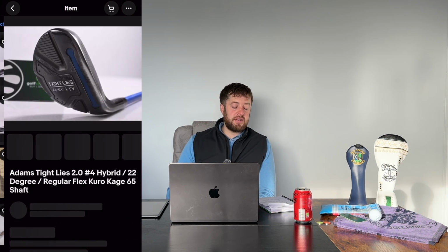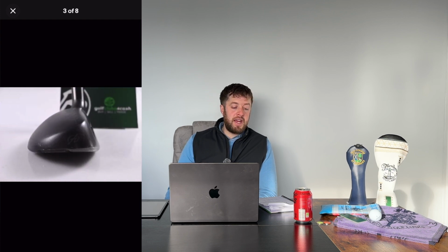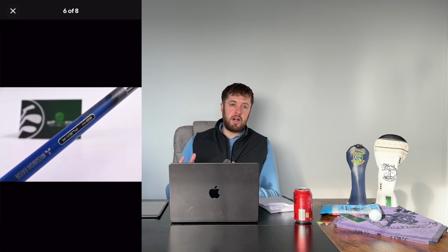Moving up to fourth in the list, and these are fantastic quality. The only reason it's there is that Adams no longer make clubs, so they're not very searchable. But the Adams Tight Lies HB, fantastic quality clubs. They are going for £30 to £40. And again, another one of them larger profiles.